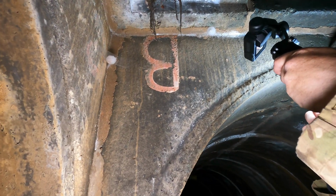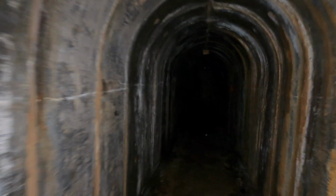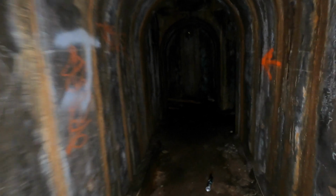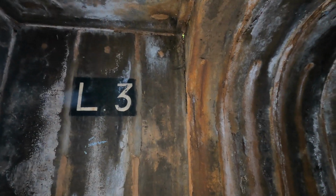You seen the small block? Oh, that's a spider's web, isn't it? Spider's nest. And this is L3. Quite good condition really, isn't it, as well? Yeah, a lot of the remnants in here of the old seats and toilets and stuff. See up there, there's a hole. Some of them are actually open, aren't they? Yeah.